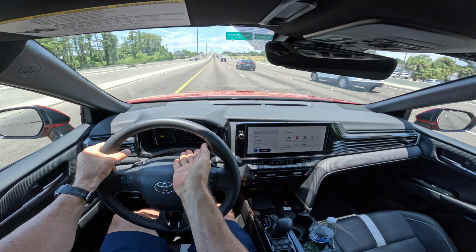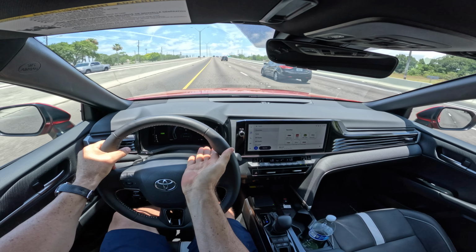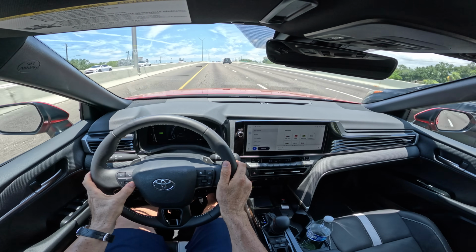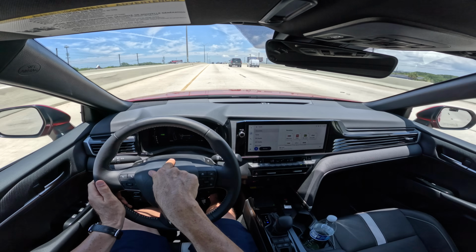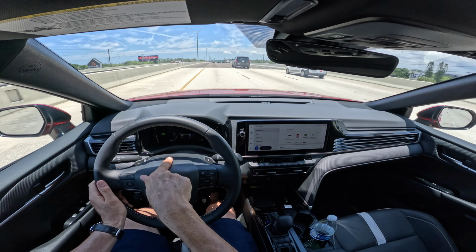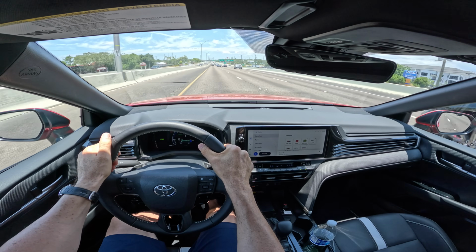You have a simple, easy to understand gauge system with your power gauge when it's charging, when you're in the power zone. And then of course, like I pointed out, there's a cornucopia of different information that you could scroll through. I mean, check out the energy monitor, pretty cool the way it's displaying how it's charging the battery right now. I go on throttle and then it sends power to the four wheels. Kind of cool to keep all that in check.